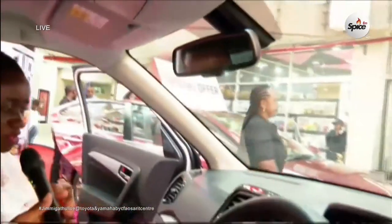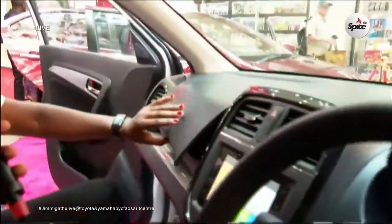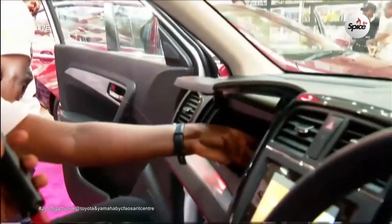Another special feature, because of time, is this glove box here. Once you open this glove box, there is a cooling system.